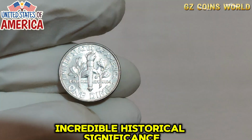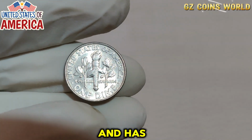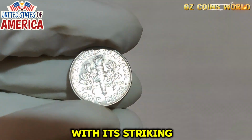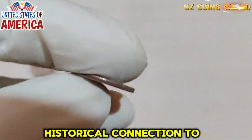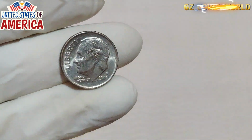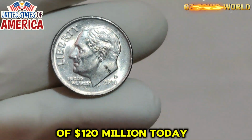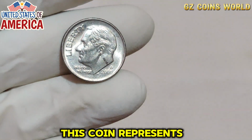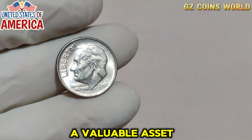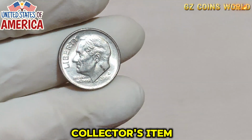In conclusion, the 2000 D Liberty dime may appear to be a modest coin at first glance, but it holds incredible historical significance and has become a sought-after item in the numismatic world. With its striking design, historical connection to Franklin D. Roosevelt, and its incredible market value of $120 million today, this coin represents much more than just currency. It's a piece of history, a valuable asset, and a unique collector's item.